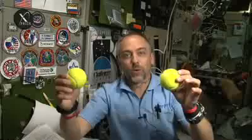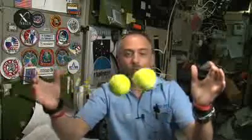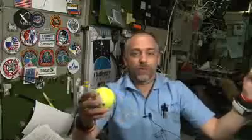So, for example, these two balls, which in this case happen to be of equal mass, whether one of them is moving and causes the other to move, or they're both moving and collide and move off in different directions, the total speed and the total mass of the entire system always remains the same.